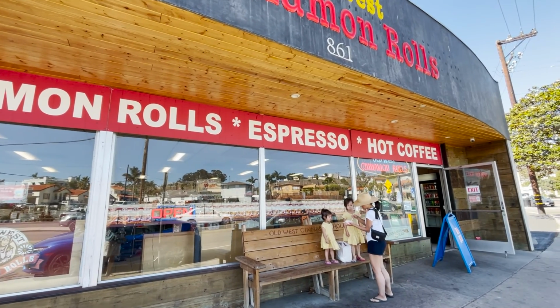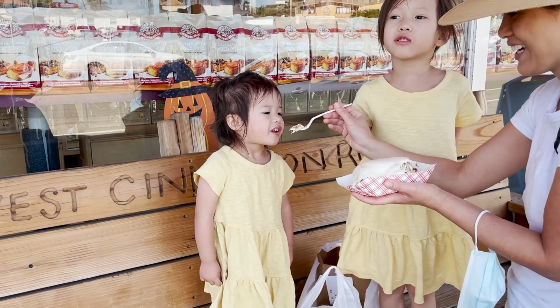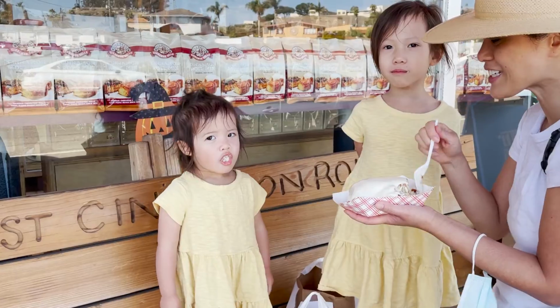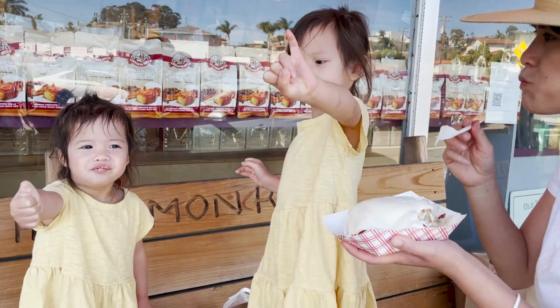And if you manage to have any room left over from either one of those two eateries, grab a warm cinnamon roll from Old West Cinnamon Rolls. It's a gooey baked masterpiece worth the taste if you're into sugary sweets.